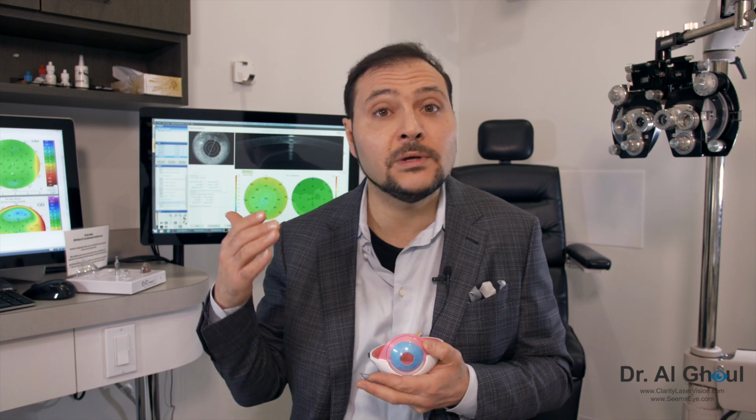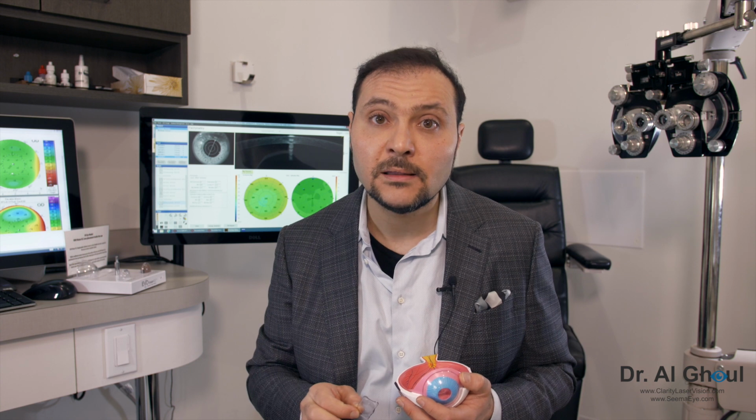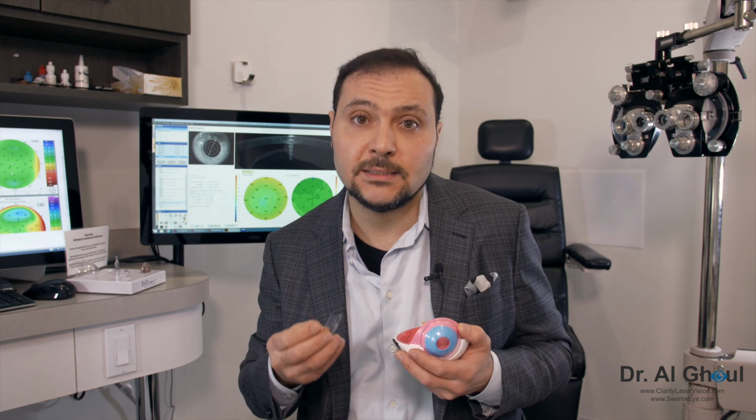That's really cool, because if you think about the other options we have, we are doing lasers on the corneas, that is not a reversible option. Whereas this can truly be reversible. And with the concept of a Visian ICL, especially the Visian EVO ICL, it is reversible without having to create any real manipulation to the eye. So let me explain that in a bit more detail.